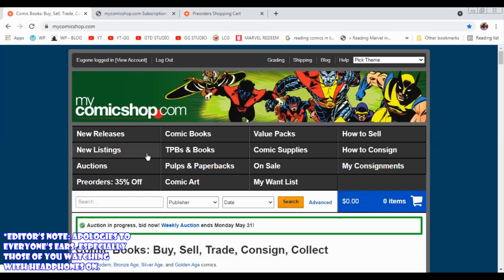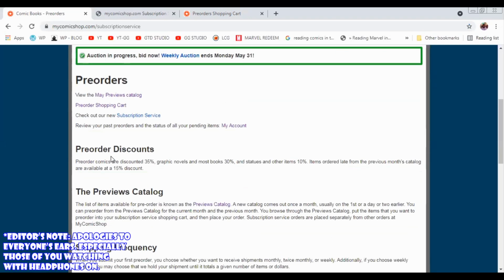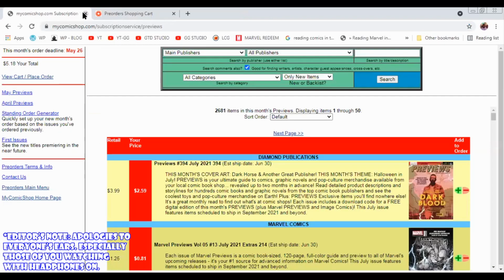So what you would do is navigate to mycomicshop.com, and right here you can see pre-orders, totaling 35% off. On this page, it will list a couple of things: pre-order information, discount shipping. Then what I do when I'm doing my pre-order, I'll close this tab, and I will have up this tab here, which has all the listings, and I'll go back to this in a second.